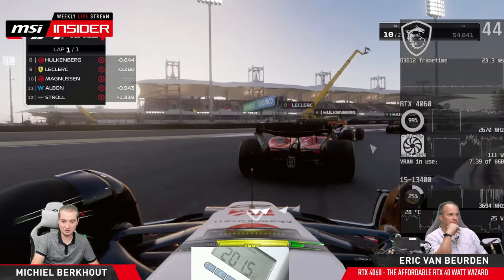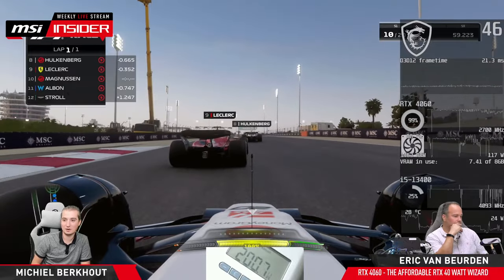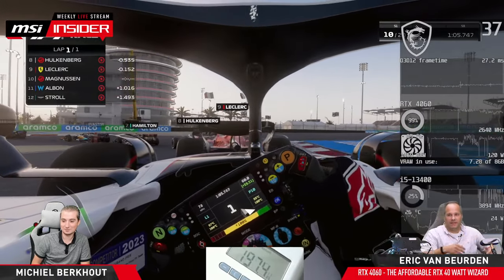So we can see the wattage as well. It now draws around 200 watts of power. It's a pity we didn't look at the power usage, it's been on the screen the whole time. Yeah, but I mean, I didn't list it.